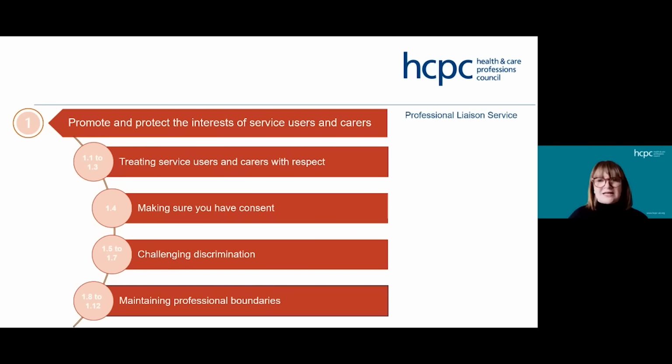Standard 1 is your standard for promoting and protecting the interests of service users and carers, and this standard continues to have 4 main parts to it. It has standards on treating service users and carers with respect. It has a standard on making sure you have consent. Standards exist in this on challenging discrimination, and standards on maintaining appropriate boundaries. And all parts of this standard have been revised to different extents.